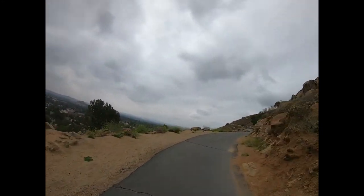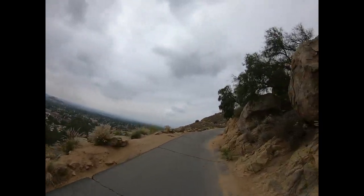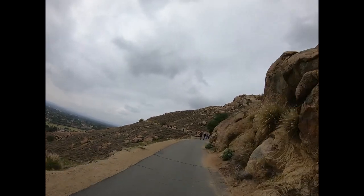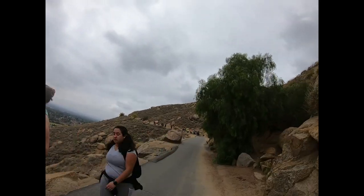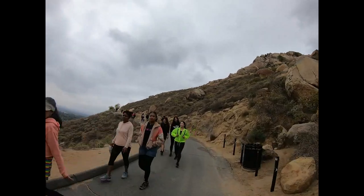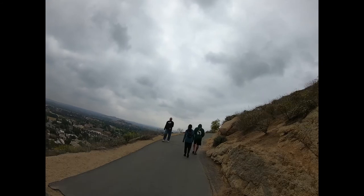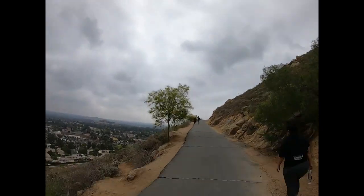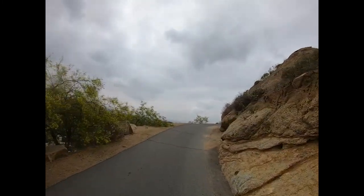Going back up. Top of Rubidoux, y'all. In our workout. See how she climbing? Fifth power level. Slow it down. Catch up to her. Alright. Take off again. Climbing 11.4 miles an hour.